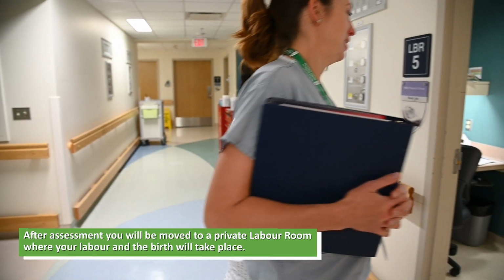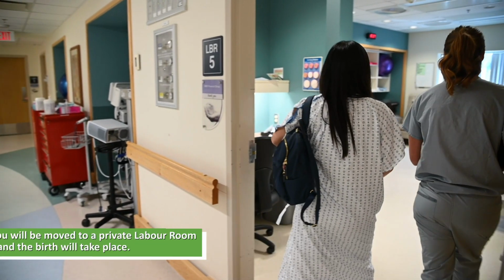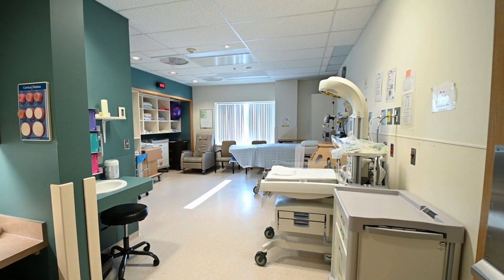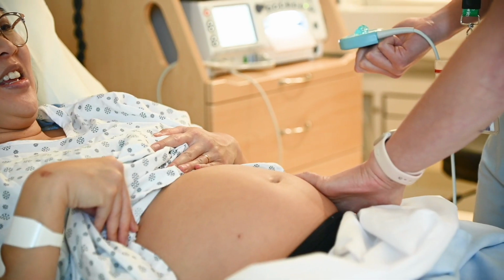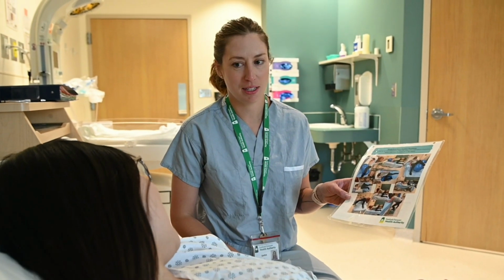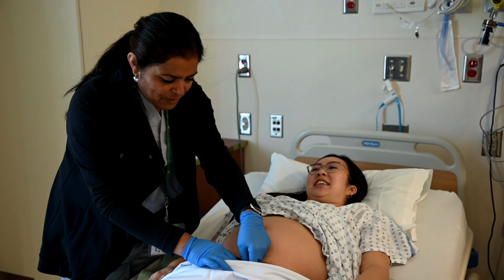Once you're admitted to the labor and birth unit, you will be moved to a labor room with your nurse. Each room on labor and birth is private. You will labor and birth your baby right in this room. These rooms have everything you and your healthcare team will need to help you throughout your experience of labor and birth.